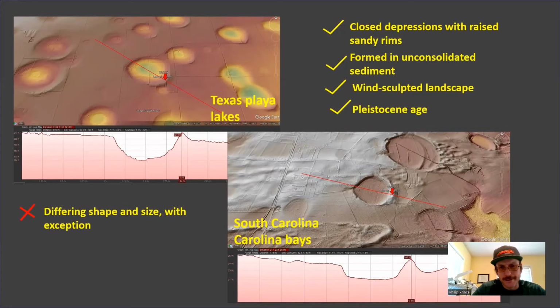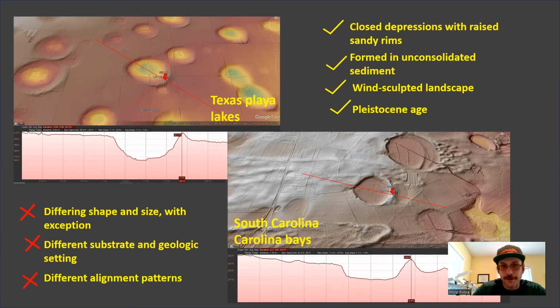Plenty of differences, different size and shape. There are exceptions to that. Talk about in a moment. Different substrate and geologic setting. Coastal plain sediment there in South Carolina. In Texas, you got unconsolidated sediment on top of a caliche type of soil, which is sort of like a hard pan. It's not soil like we have on the East Coast, kind of an arid climate thing. It is prone to a little bit of dissolution. So in other words, it's possible for the material under the surface sediment to dissolve some in the Llano Estacado, and that might indeed be how you could get these depressions started. So that's an interesting thought.